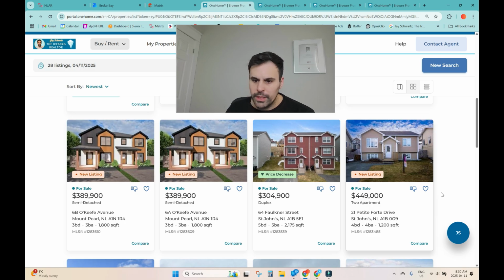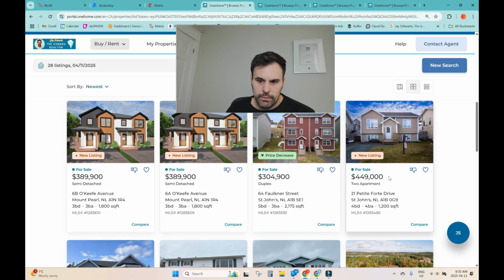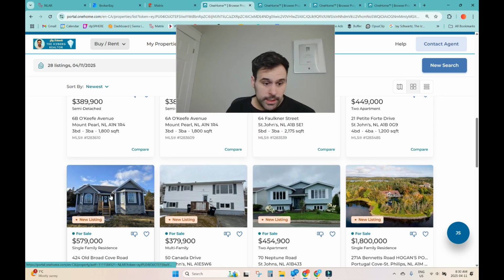Next, we have 21 Petite Fort Drive, 2 apartment for $449,000, 4 bed, 4 bath, 1,200 square feet. That can't be right. I mean, maybe it is, but if that is 1,200 square feet and it's only a 4 bed at that list price, I think it will go under asking. It could be overpriced for that style of 2 apartment and that size of 2 apartment.